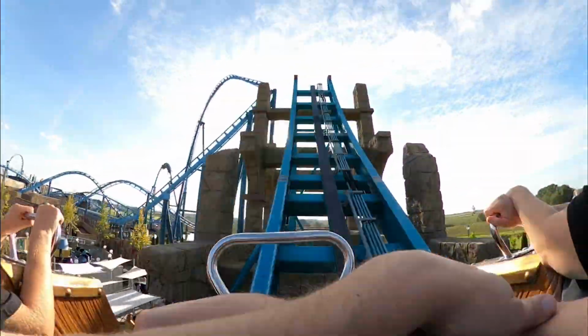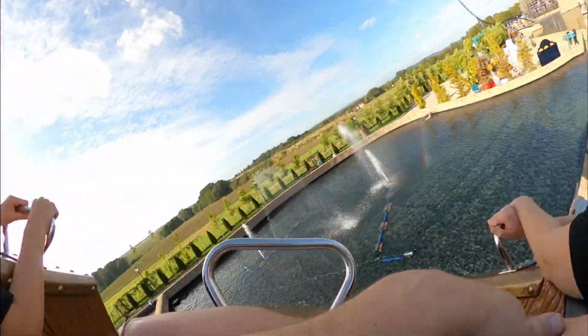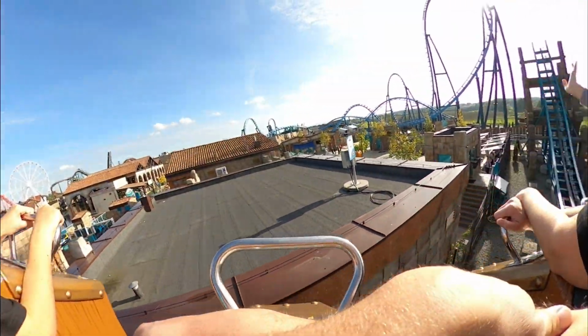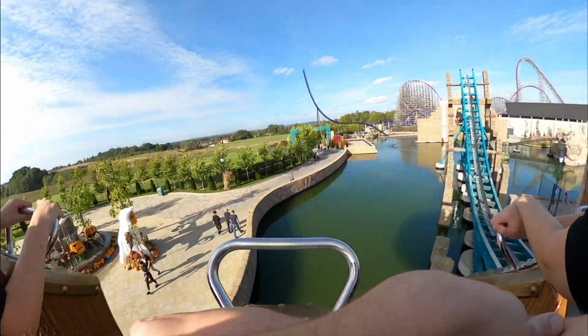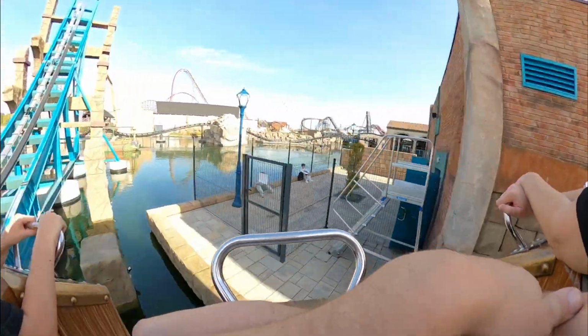I think there's like 12 other roller coasters after this. So there's a lot of roller coasters. But anyway, we have a great day thus far here in Energylandia, and look at this, you're gonna get a great view here.